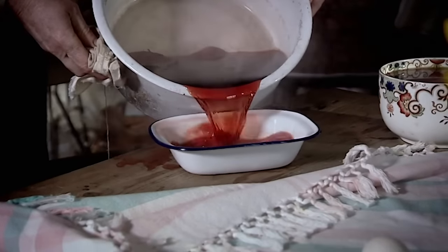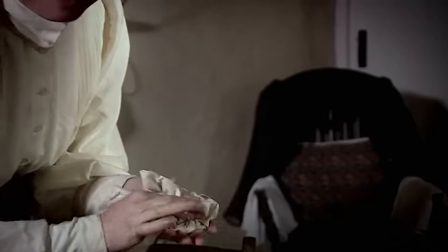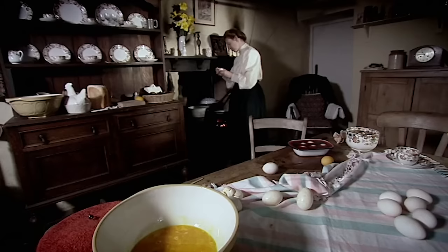Some beetroot water. What I thought I might do is, as well as plain ones, I might try and have patterns on. To create a pattern, Ruth uses candle wax to stop the dye from penetrating specific areas of the egg.